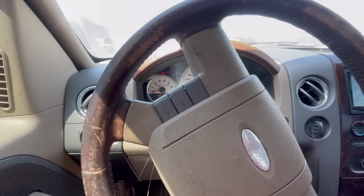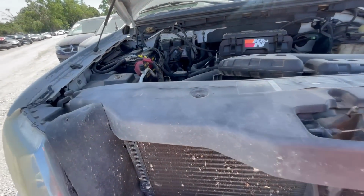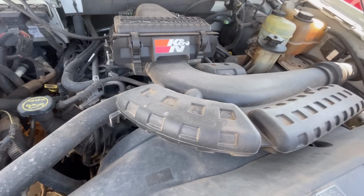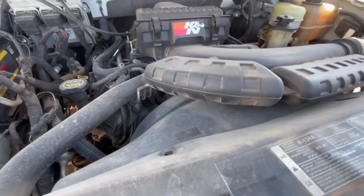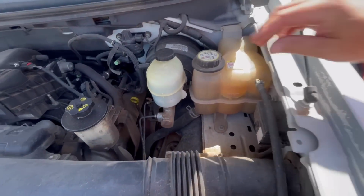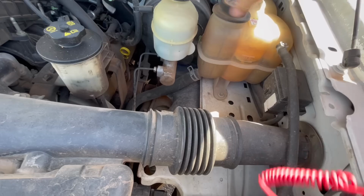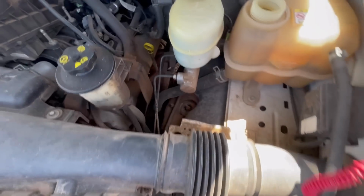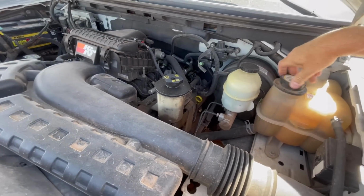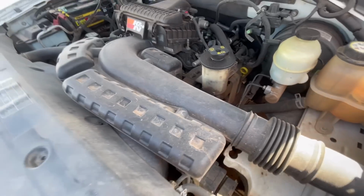Okay, let's see what it's like under the hood. We got the hood open quite easily, and we can poke around on the inside. You got your K&N filter. Okay. Is there fluid? Do we have fluid? Okay. Yeah, there's a little bit. Yep, we got some in there. We got some brake fluid. Power steering fluid is in there.